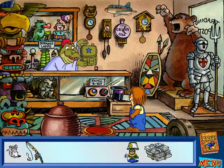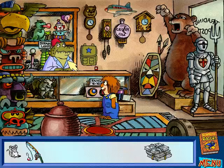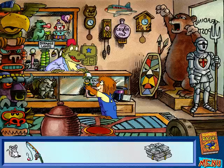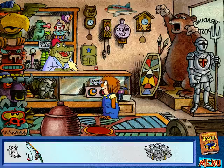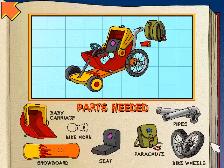I see you are interested in this item. Yeah, I need that parachute to build my racer. Well, perhaps there is something you would like to trade for it. I have this lamp. Ah, a signature edition Super Critter lamp. Where did you find such a precious treasure? I will trade you any item in my store for such a prize. I'll take the parachute, please. A fair trade indeed. Bike wheels, bike pipes, parachute, seat, snowboard, baby carriage.